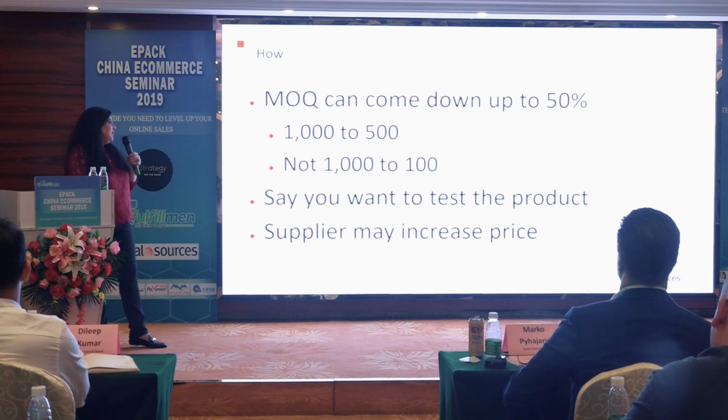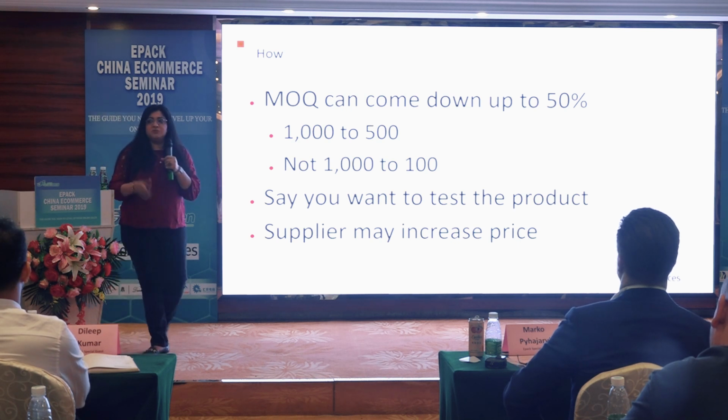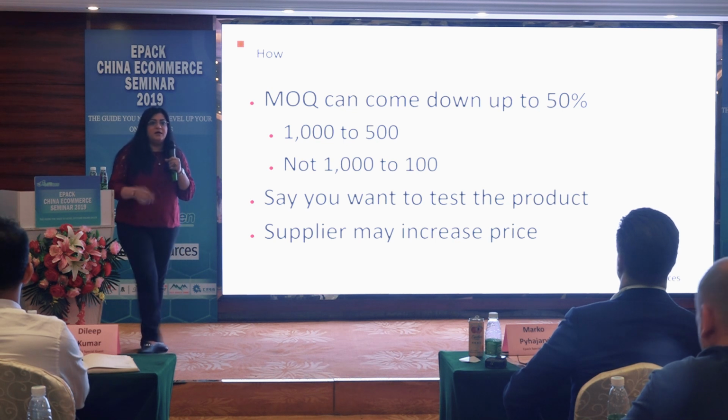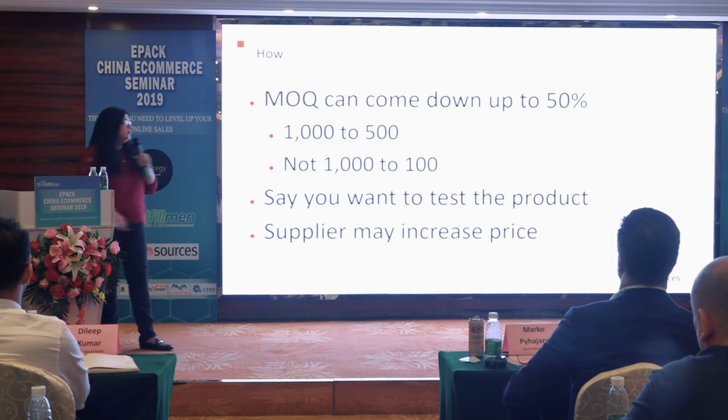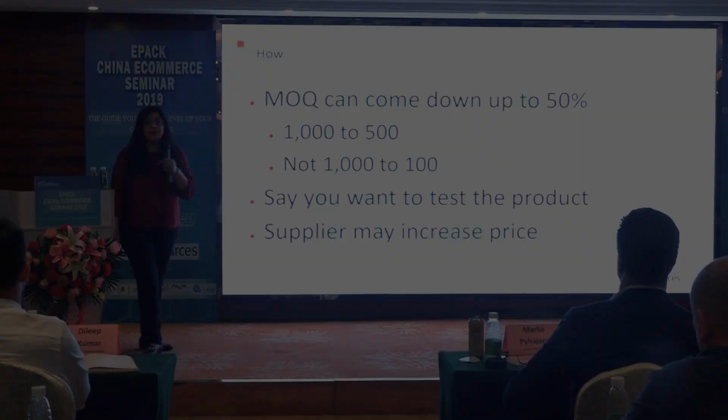Exactly. And then, of course, the supplier might increase the price if the order quantity is smaller, right? They might say that we will charge like 10 to 20% higher if the order quantity is less than MOQ. But that's okay too. If you're testing a product, sometimes that's fine.